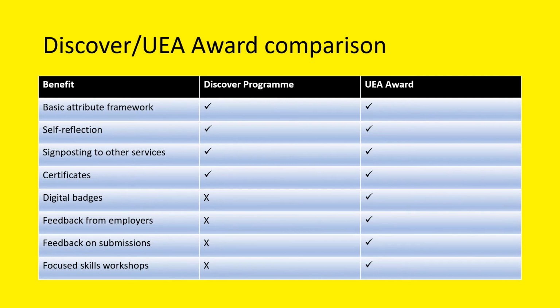So one of the main questions that we've had to really ask ourselves is how do we differentiate Discover from the UEA Award? Why would a student complete Discover and then go on to do the award rather than say, well, I've completed a self-reflection programme now, I don't need to do anything else? So Discover is very much an entry-level program in terms of learning about self-reflection, introducing that skill, and realizing why it's an important skill to have.